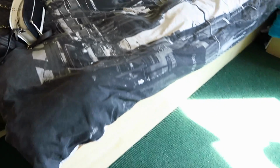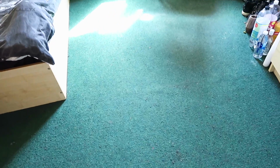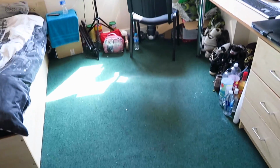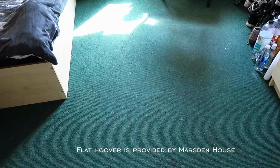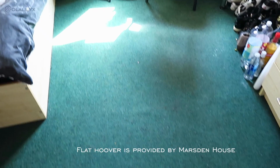I hate the carpet, however. One of my complaints about Marsden in general is the fact that when I came to this room, this carpet was already dirty and it's impossible to wash. It has stains, and also the hoover is tragic. I usually have to brush this floor because the hoover doesn't work properly.